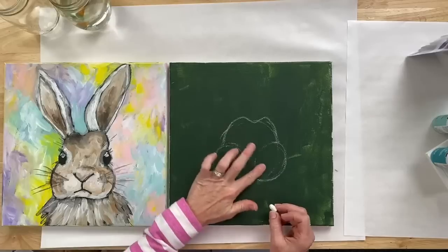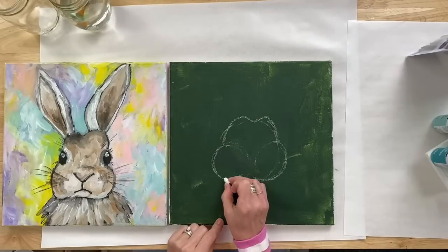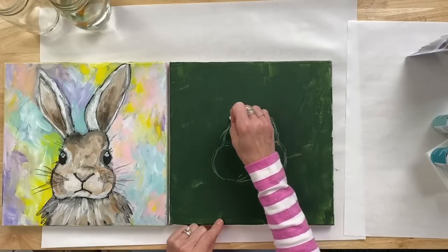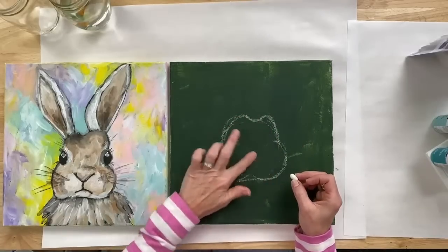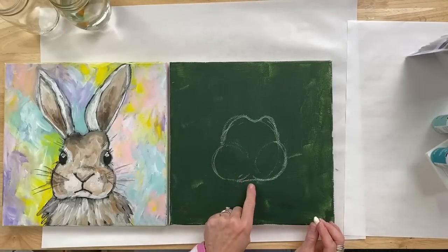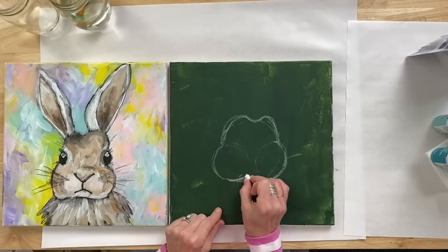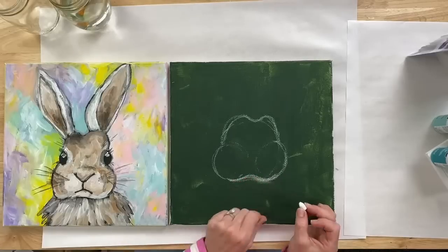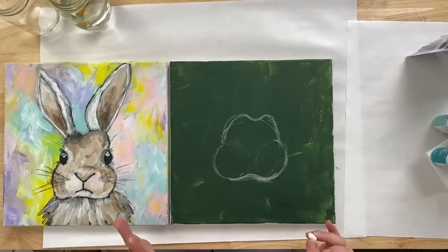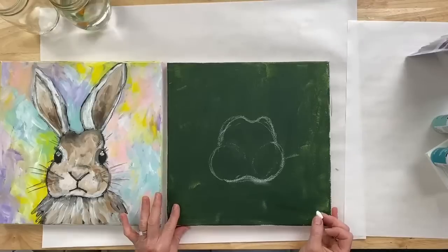If you want to just take your finger and lightly brush over some elements to get a better idea, like, oh, I like that, or oh, I want that a little bit taller, just use your finger or a paper towel and you can see your bunny's little head already developing. And all I did right here is connect with a soft little curve what creates his chin. That's the hardest part, you guys. Never be intimidated when you don't have a pattern.